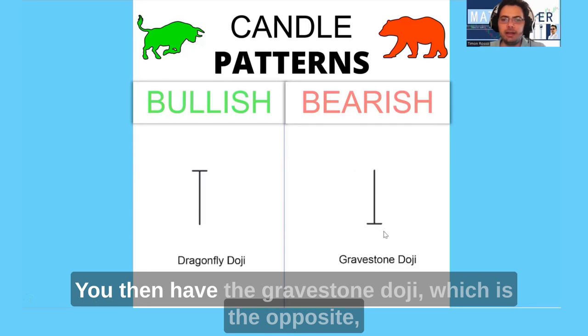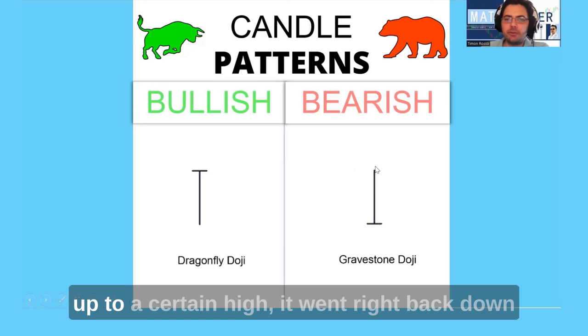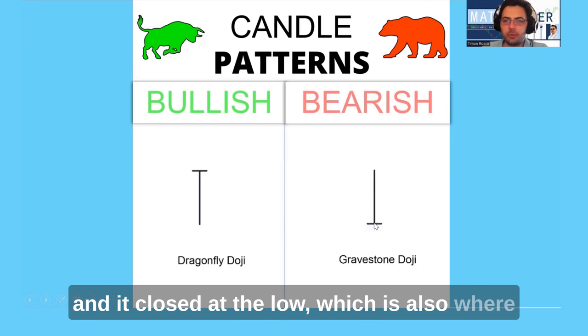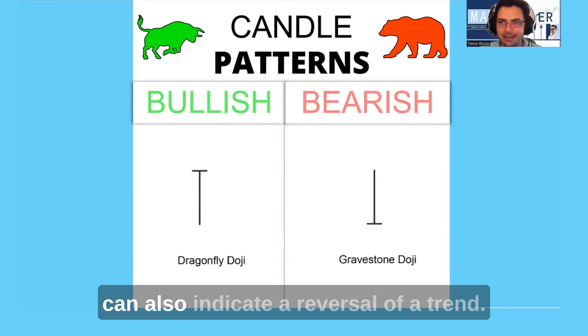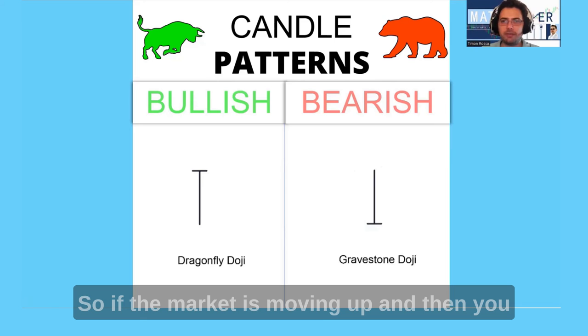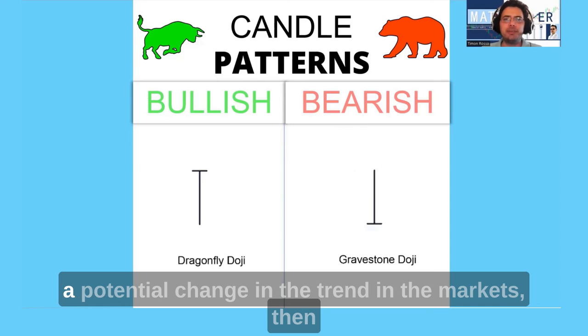You then have the Gravestone Doji, which is the opposite, where the price opened at a level, the market moved up to a certain high, it went right back down, and it closed at the low, which is also where the open is, and it formed a Gravestone Doji, which can also indicate a reversal of a trend. So if the market's moving up, and then you see a Gravestone Doji, watch out, because we can see a potential change in the trend in the markets.